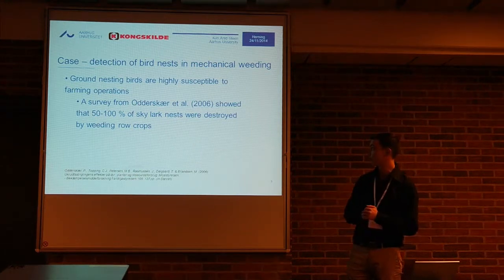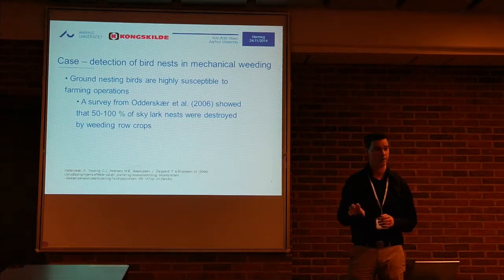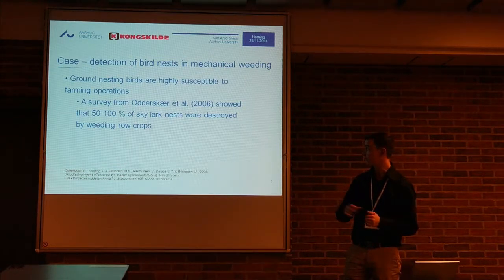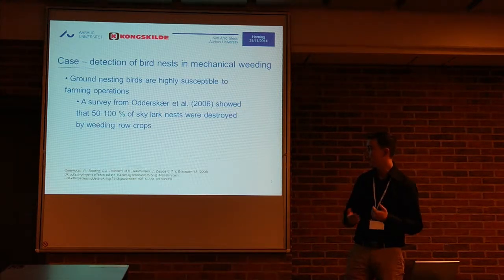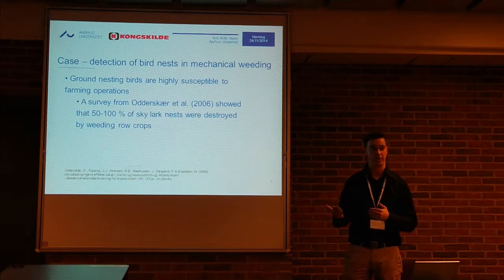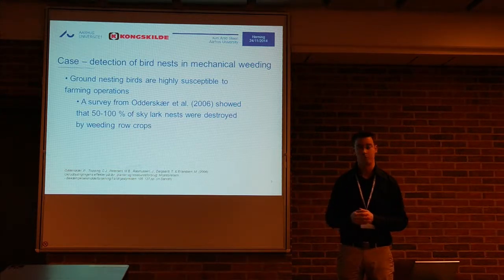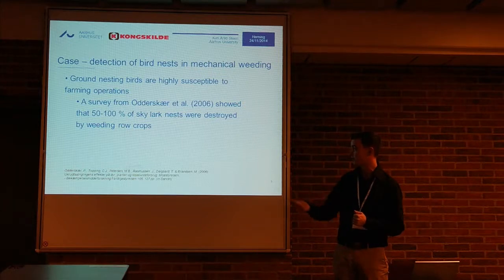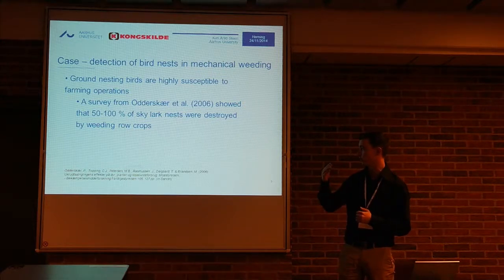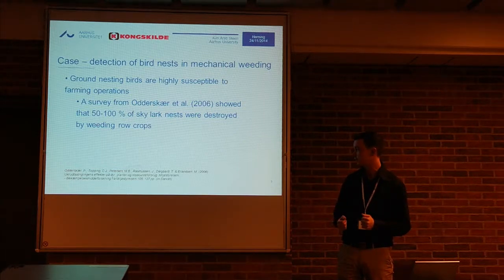And we want to look at these bird nests, because if you have these ground-lying birds, or these nests, they are very much in danger of being destroyed when we are using mechanical weeding. It might not be a problem now, but if we increase the amount of machines doing mechanical weeding, this could be a problem in the future, that we are endangering some species because we are destroying a large number of nests.